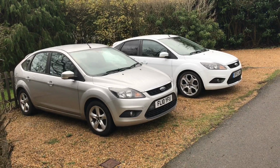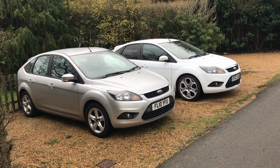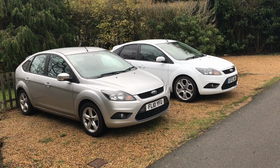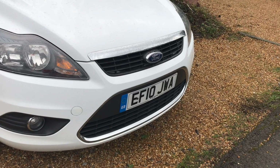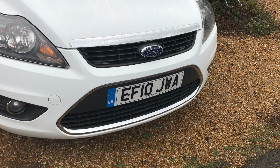What also helps the looks of this Mark 2.5 is it being a Titanium model. Next to me, I have a Zetec, I think it's a Zetec. The Titanium one I'm driving now has a lot more chrome parts, so it gives it a more upmarket look, and the wheels are so much better too. But saying that, the basic Zetec trim is also very nice.